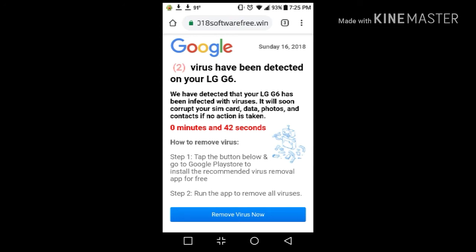I want to show you guys what happens if you just don't panic and think you have to do what it says, because we're going to let this timer run out and actually see what happens. So we've got 27 seconds left, and I've got antivirus software on my phone, or malware software, whatever you call it. So I'm pretty protected and I'm backed up, so I'm not worried about losing any of my apps or data or contacts or everything it says that I'll lose here.